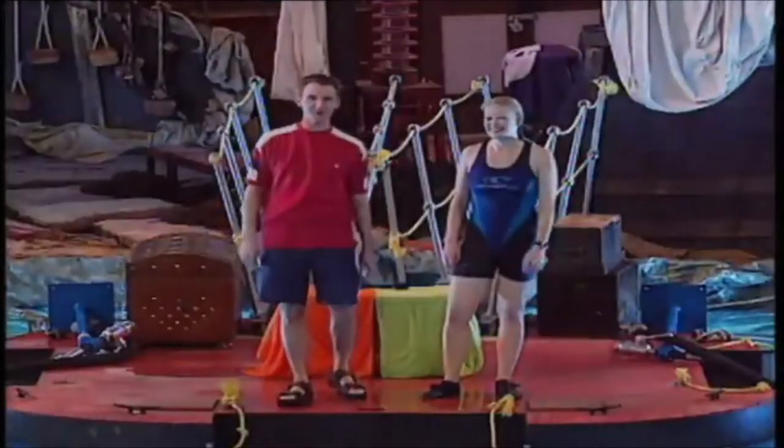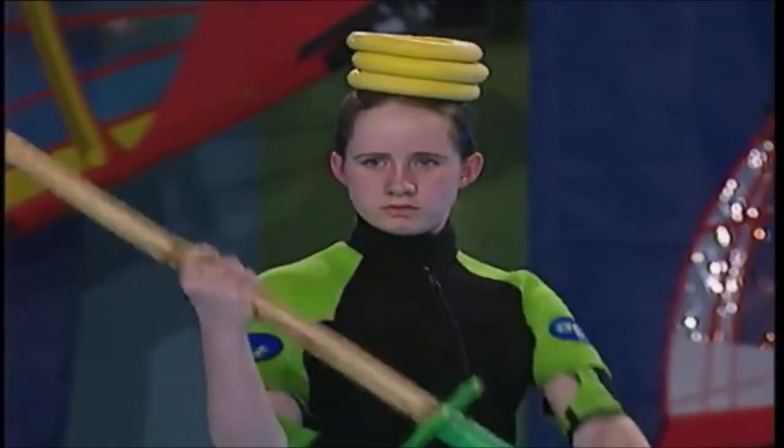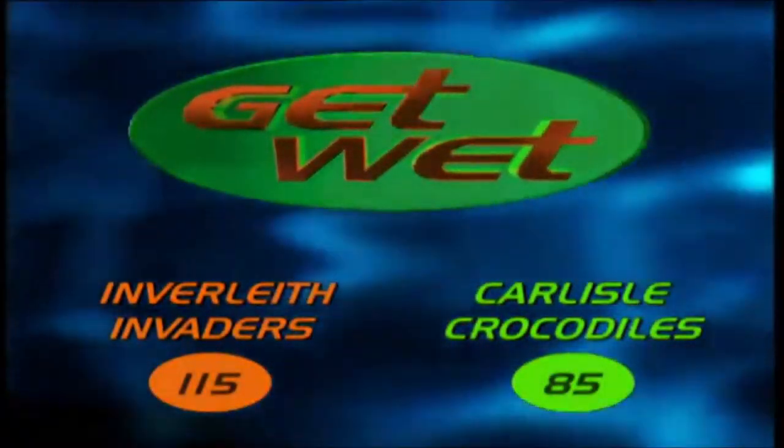Excellent effort, though, by both of our teams. We're going to count up how many rings they got back and look at the scores. Well, Sim, the Crocodiles now have 85 points, and the Invaders still in the lead with 115. So, both teams have the dinky personal stereo. The Invaders also have that super sports bag. Still to play for, then, that sensational tennis set and the super cool all-weather jackets.